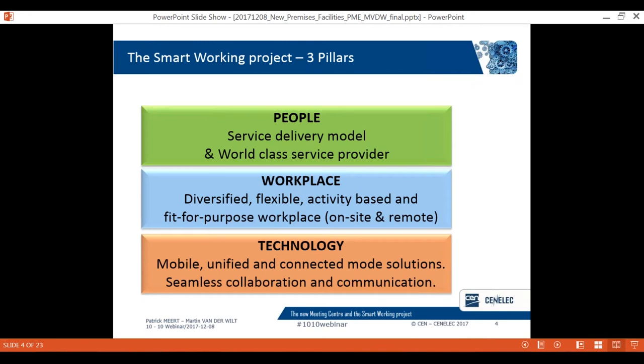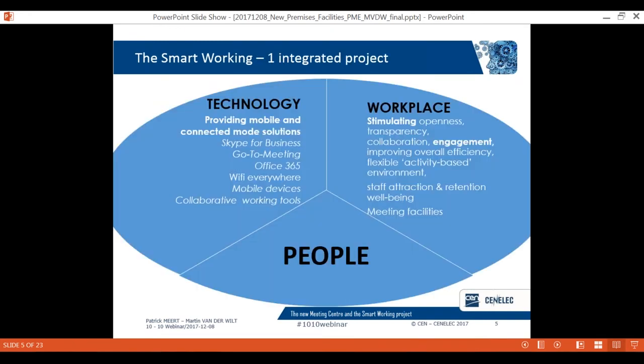The smart project is, as you can see on the slide, shaped around three pillars: people, workplace, and technology. The people pillar combines, for CEN and CENELEC staff, flexibility, autonomy and collaboration, balanced with accountability, control, innovation, and proven routines. To support them, the project is also addressing optimizing working environment and technological tools for employees and customers. Of course, the smart working project, even if it's shaped around those three pillars, is only one integrated project.